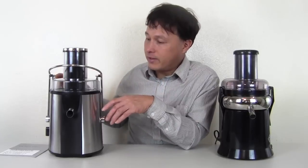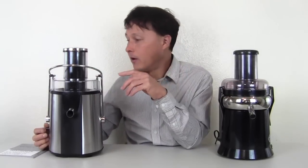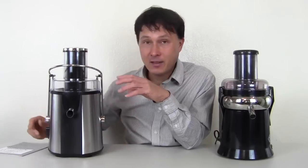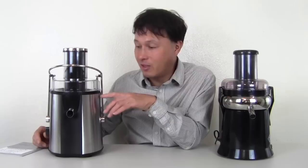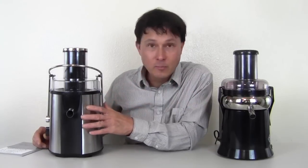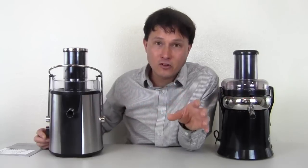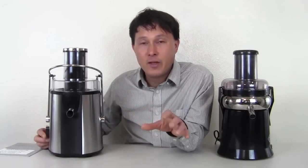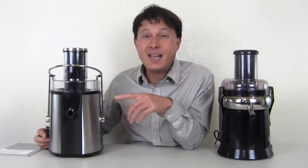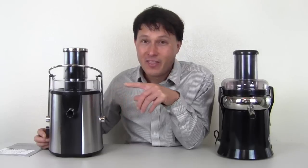Over on the Kuissential, basically it's a 2-speed juicer, so they have 2 speeds. And in the booklet that came with the machine, on the box that came with the machine, and on the website that was selling the machine, they don't mention any kind of RPMs. So actually I had to do some further digging and found out this machine is made in China, and I found the factory that actually makes it. On that webpage they said the RPMs are 14,000 for the low speed and 18,000 for the high speed. This is definitely one of the fastest juicers that I've ever seen.